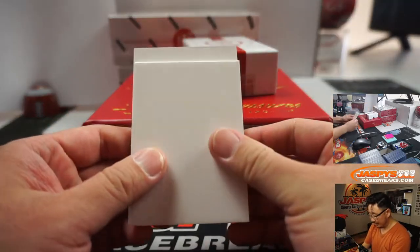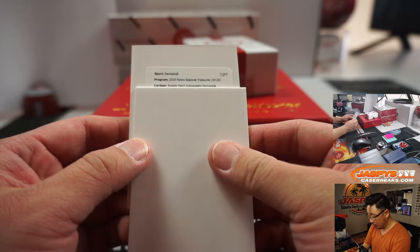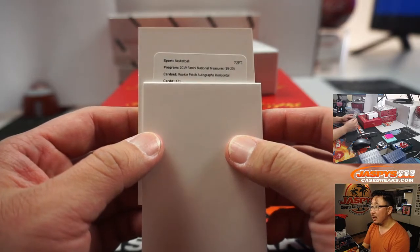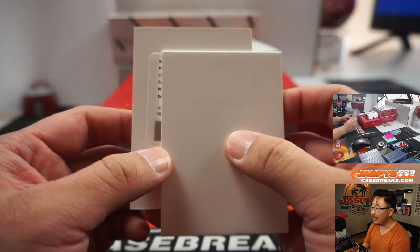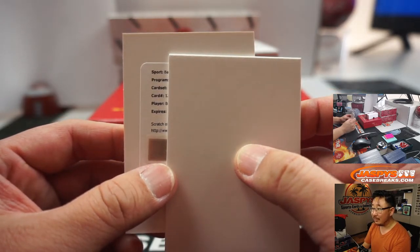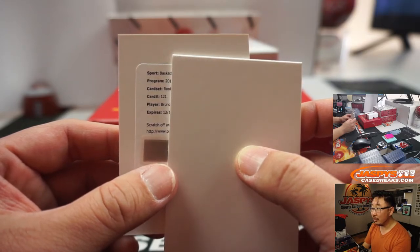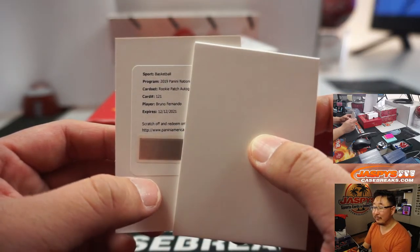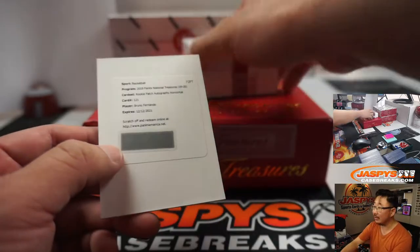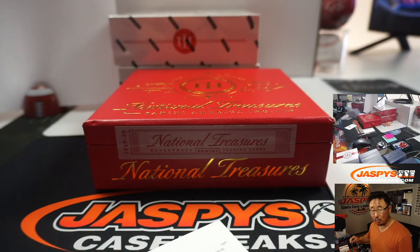All right, your redemption is rookie patch autographs horizontal. Card number 121. First letter is B. Bruno Fernando is your rookie patch and autograph horizontal. That'll be for the Atlanta Hawks. And that is for Ryan S.